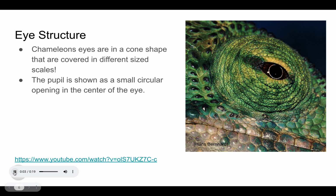The eye structure in a chameleon. Chameleon's eyes are in the shape of a cone that is covered by different size scales surrounding it, as you can see in this picture. The pupil is also shown as a small circular opening in the center of the eye.